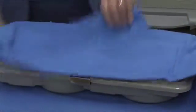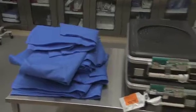We are working on some blue wrap. We've already changed their sharps containers to reusable ones. So we're slowly turning that corner with the OR. But the OR is a very challenging environment because they are dealing with patients' lives, and we need to make sure that workflow is part of the process and it works for them.